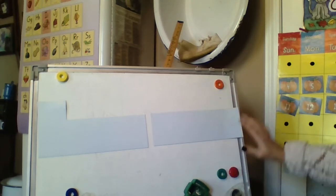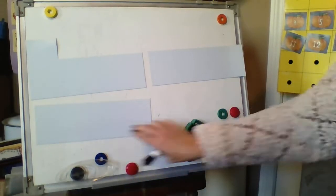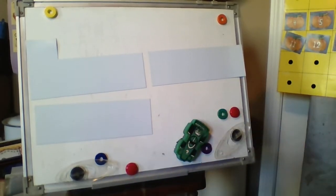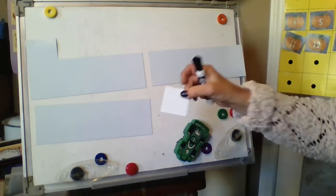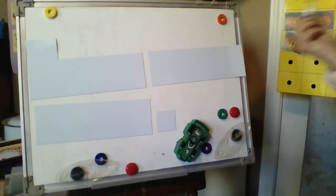Board is not very long. I would put the next one here, but since we're out of space, I have to come back over to the beginning. And Caleb likes toys. Well, look at that. We have room for all of them. And then at the end of our sentence, we're going to put something called a period. So we're going to put this little square right here so we can see it. Now I'm going to write it.